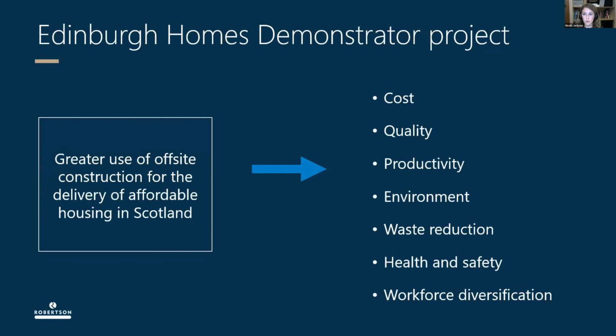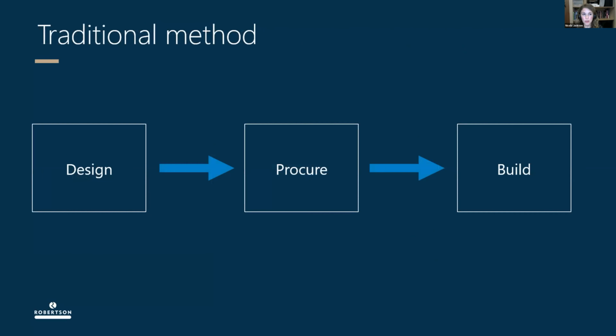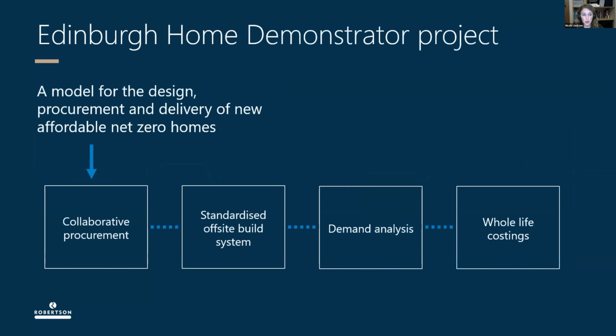So the work, as well as through Offsite Solutions Scotland, also stemmed from some research that was carried out with Edinburgh Napier University, looking at the greater use of off-site construction for the delivery of affordable housing in Scotland. And through this research, there are a series of key things that we wanted to deliver through the Edinburgh Homes Demonstrator Project to tackle and look at changing the traditional method that's used to deliver housing through designing, procuring, and then building homes. So we're looking at a collaborative procurement model.